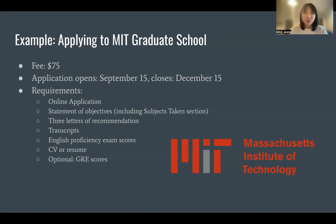You have to have a statement of objectives, and statement of objectives is really similar to statement of purpose. And you'll have to have 3 letters of recommendation. And you have to have transcripts, and you have to take an English proficiency exam for MIT, and you'll have to upload the scores for the exam. And then you'll have to submit the CV or resume. And then the optional will be GRE test scores. According to the 2022 to 2023 academic year, GRE scores were just optional, not required.